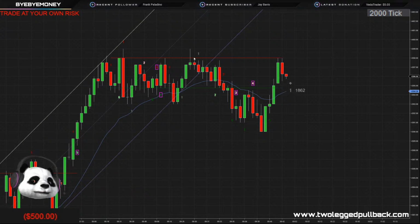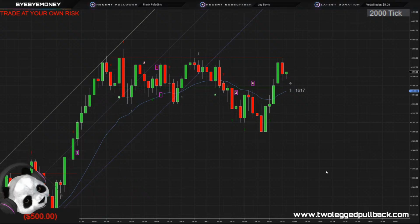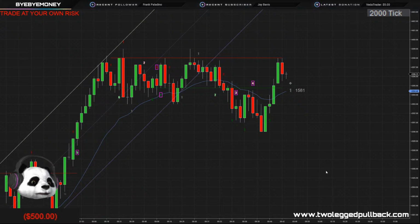Maybe the appropriate stop was 1 tick above here, but I felt like that pivot here was enough to consider this to be a failed reversal. But it is what it is, pandas. It's all good. It was a good setup for a scalp. I could have done a scalp runner setup, but in my opinion, I was thinking we could have got a good reversal there. And it is what it is, pandas. I'm fine with that.